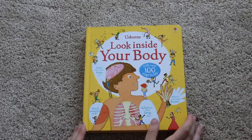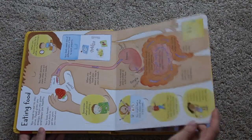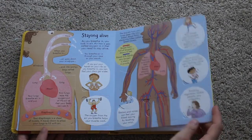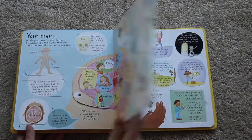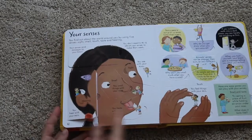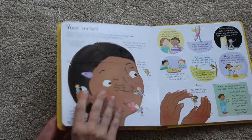This is called Look Inside Your Body, and this is a wonderful book full of lots of information about kids who might be curious about what the inside of their body is like. And it's got tons of different flaps along the way that your child can open. And this one's super neat. It's got a little pop-up and then another flap inside that flap.